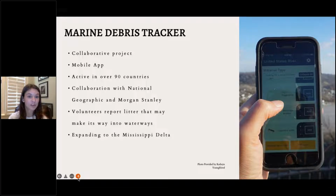The second is Marine Debris Tracker. This is a collaborative project. It's worked with National Geographic and Morgan Stanley. It is a mobile app in which participants will patrol a certain area for 20 to 30 minutes and find any trash or litter items that can make their way into waterways. It is active in about 90 countries, and it is currently expanding into the Mississippi Delta and focusing on more equitable representation for underrepresented areas.